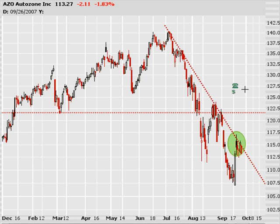Also, AZO. You can see it's just struggling to get above that downward sloping resistance line, and everything so far so good. I'm already in this trade, but I'm loving the price action still. Gives you a low risk entry point right around this level.